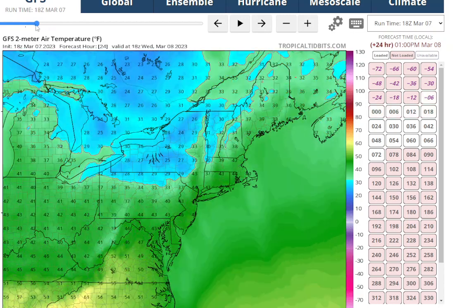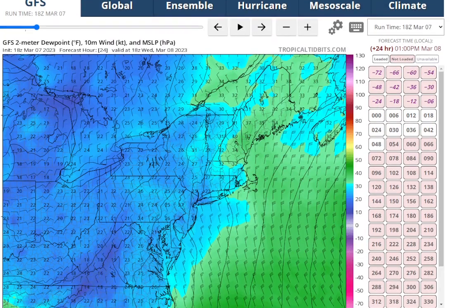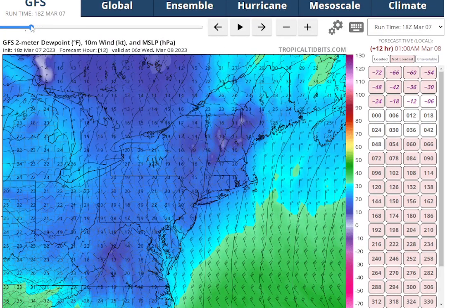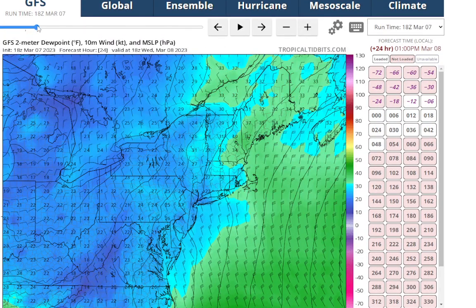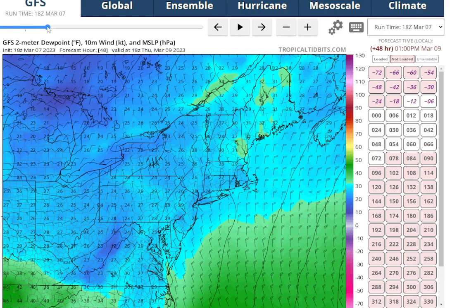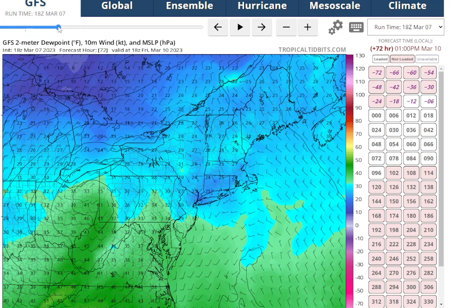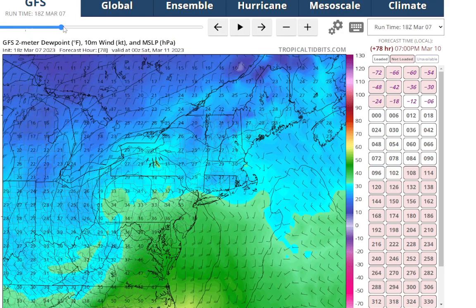You can see the GFS here for Wednesday. We'll go to the dew points and wind flow and see if the dew points are the same thing. Again, the dew points actually go up. They go up. And you can see the winds from the north here. So I don't really need north winds for Thursday. Friday, you can see the winds shift off to the south.